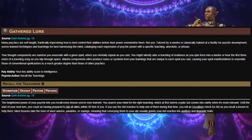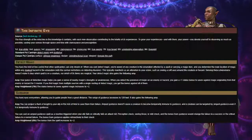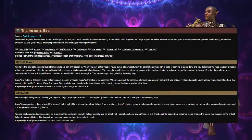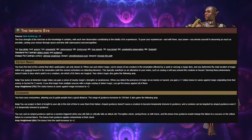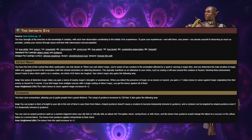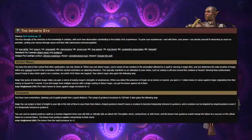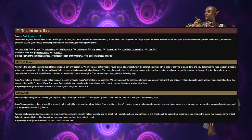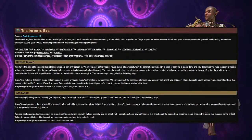Then for our conscious mind, we're going with the Infinite Eye. This will give us the amped versions of Detect Magic and Guidance. If we amp Detect Magic, and we detect magic on an enemy or hazard, we gain a +1 bonus on saving throws against magic emanating from that enemy or hazard for 3 rounds. If we can cast Detect Magic at 7th level, and we amp it, the bonus increases to +2.